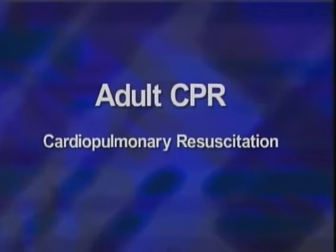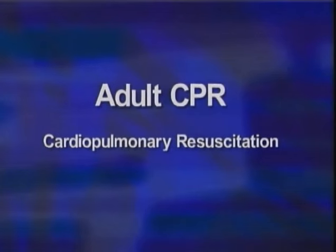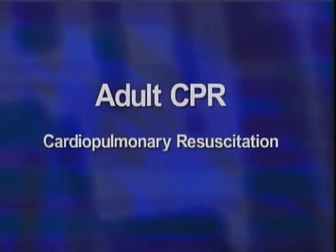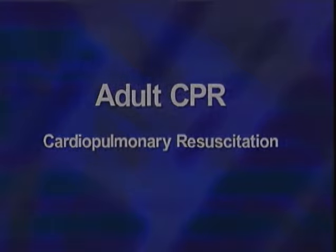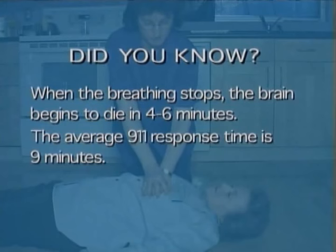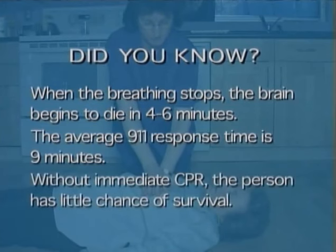Let us now learn when and how to perform adult CPR, also known as cardiopulmonary resuscitation. Did you know when the breathing stops, the brain begins to die in 4 to 6 minutes? The average 911 response time is 9 minutes. Without immediate CPR, the person has little chance of survival.